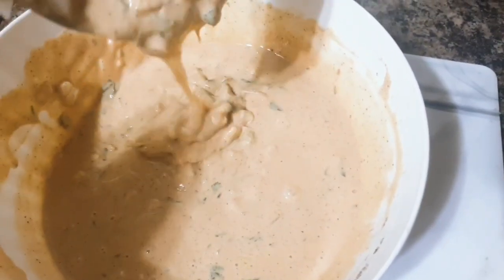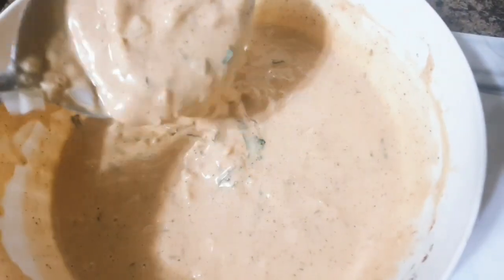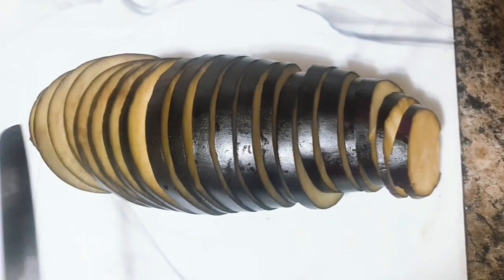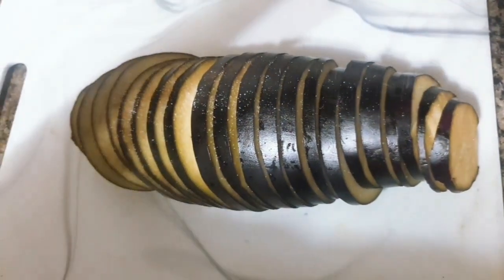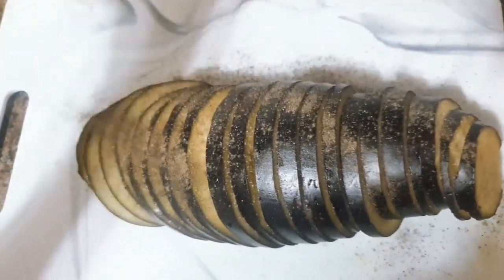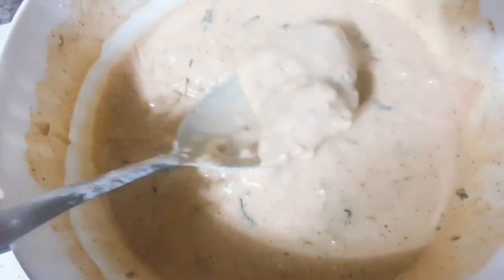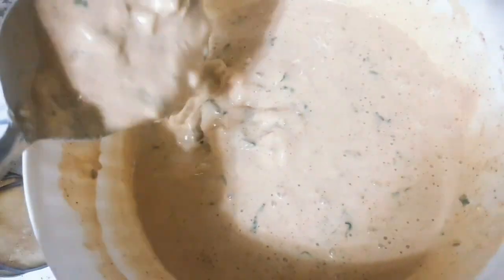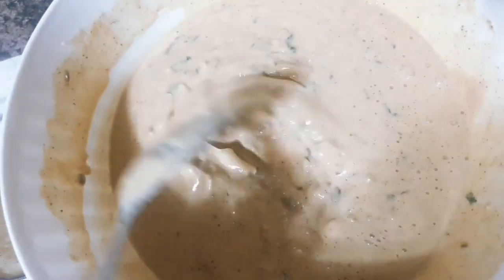This is actually ready. Now let's go ahead and cut our aubergine into slices so we can coat it with this and then fry it. Look how nicely we've cut the slices. What I want to do next is coat it with some salt and pepper, because I've decided I want to make them a little bit spicy. Just rub it on the surface and let it sit for a second. I ended up adding a bit more salt because it was less, so I used maybe about 2 little teaspoons of salt at this point, but it tastes perfect now.